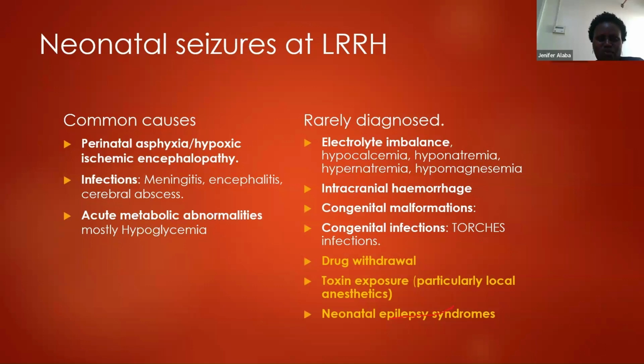What may be common but rarely diagnosed because of challenges of investigations are the electrolyte imbalances, as we saw in this case. We can't say it is quite uncommon, but I think if we are able to run the test, we get the diagnosis. And then we have intracranial hemorrhages, the congenital malformations, and then the TORCHES. These are rarely diagnosed in our setting. And then the drug withdrawal, toxin exposure, and neonatal epilepsy syndromes. This one we mostly diagnose by exclusion. And since it's challenging for us to diagnose all the other above causes, this rarely comes among our diagnoses.